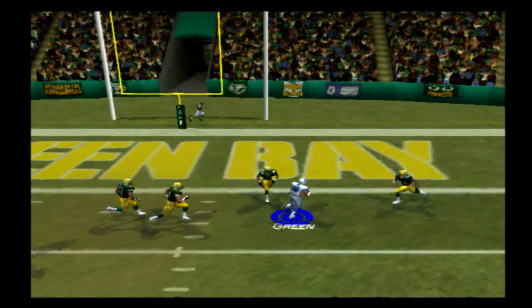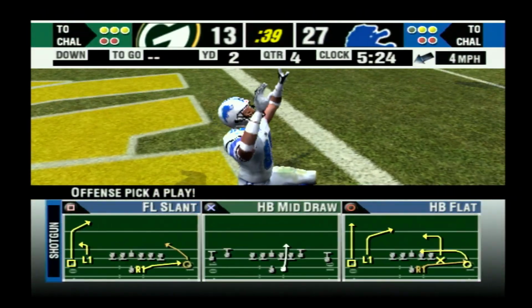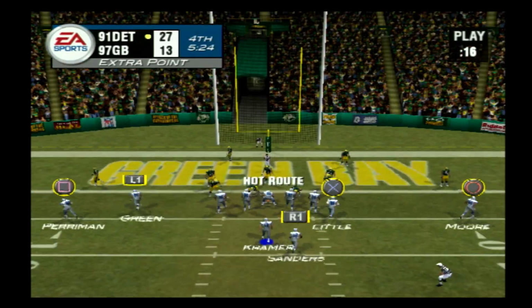Closing in, throwing, hits him on the run. Touchdown, Lions. Just an incredible pass by the quarterback. The quarterback had an open lane to throw the pass, and he got it in there for a touchdown.